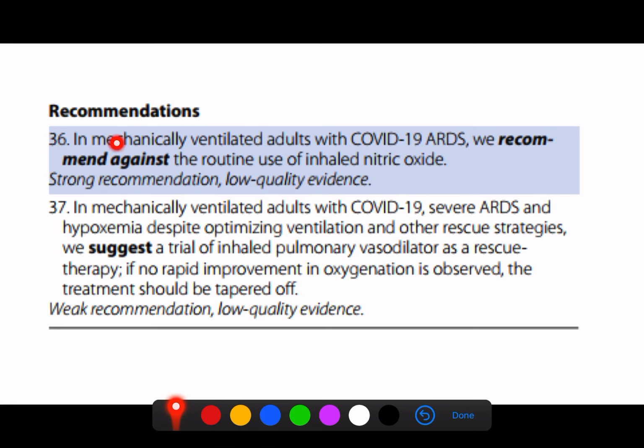They do recommend against routine use of inhaled nitric oxide. I think that's absolutely right. Not only would it be impossible to instigate in a large number of patients, but also I think there's a lot of nuance to using inhaled nitric oxide and knowing what dose to escalate up to.